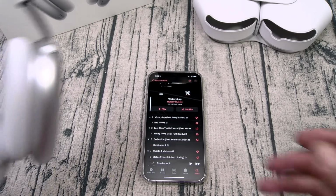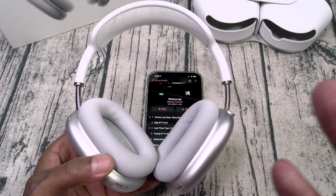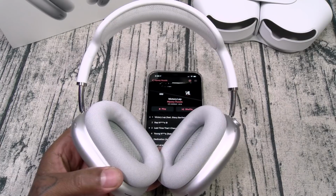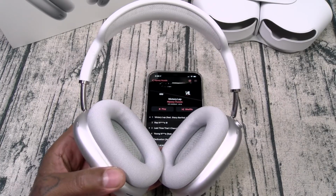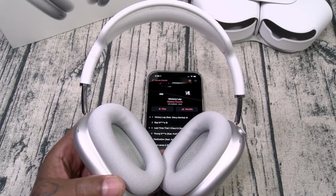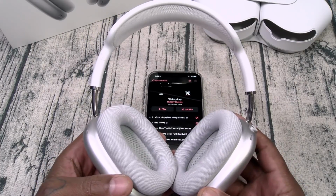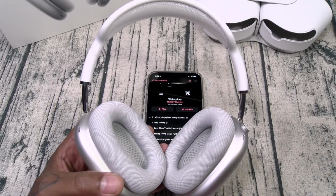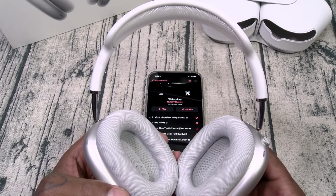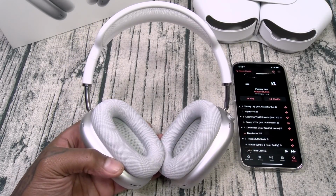Alright, check this out. When you take them off your head, it automatically pauses the music. These are clean. Distortion-free, clean. Now, it's not that bass that's going to make you fall out of your chair like the Skullcandy Crushers or the Sennheisers, where it's almost overpowering bass. Clean, that's the key word for these. I am feeling these. Let's do a little bit more testing.